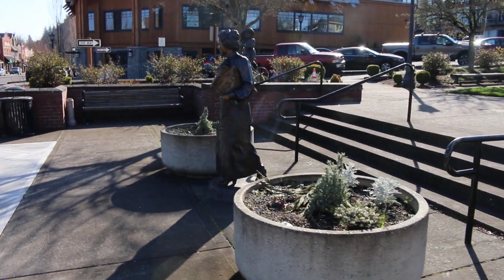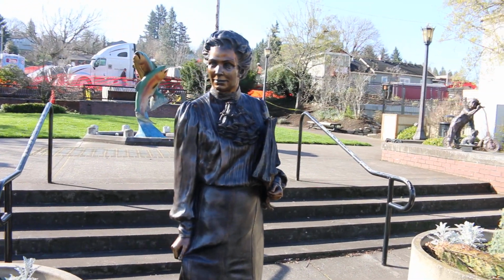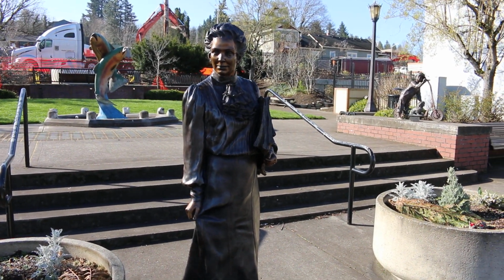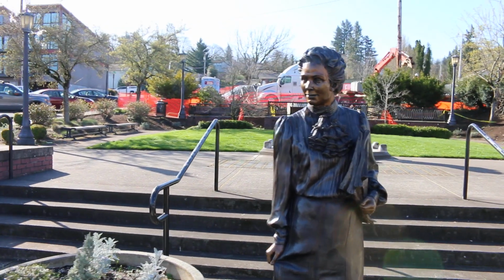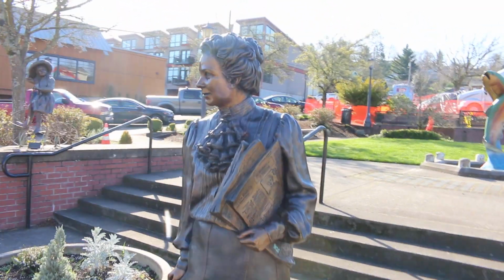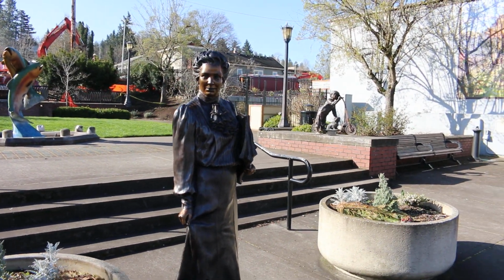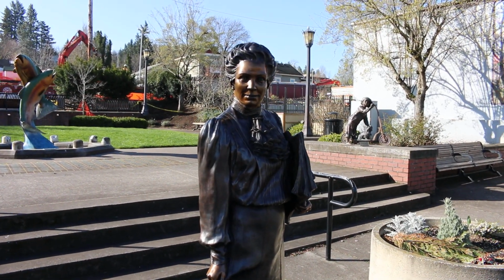But we're going to pan over here and show you another one of this gal right here. And this is Clara Littoral Larson. She was actually the first woman mayor in Troutdale. So you guys can see she's got her beautiful dress on here, all looking slick, and then a handful of newspapers. And I believe they had a restaurant here for many years as well. But this gal right here was actually the first woman mayor right here in Troutdale. That is so cool. And I love, like I said, that Caswell does such a great job on these pieces, making them so lifelike.